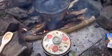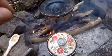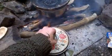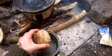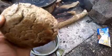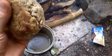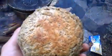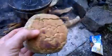Just arrived back at camp after a few days off in the city, helping some people out doing stuff. And I've done another bannock. This one is awesome. Look at that. I used a little bit more water. I don't know, it's going to be in the middle, but it's perfect. Sorry, I'm looking at it and not filming it. Look at that, spot on.